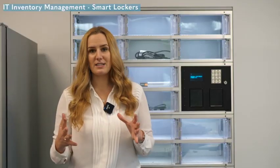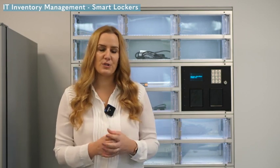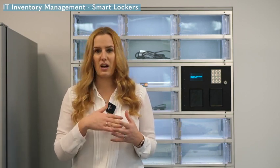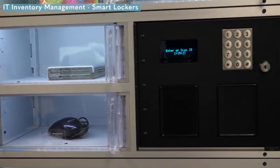That is all then tracked within the software so we know who took it. If that had been an item that I could have kept, all of the inventory levels are tracked and monitored so the IT department know if they need to go and replace stock.